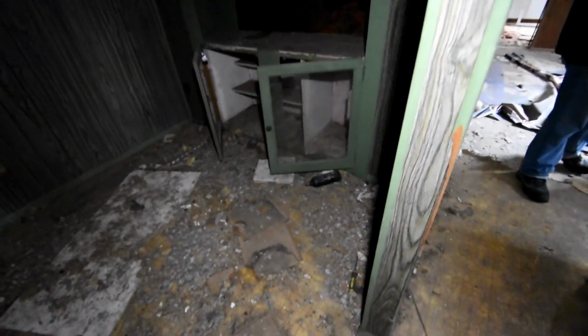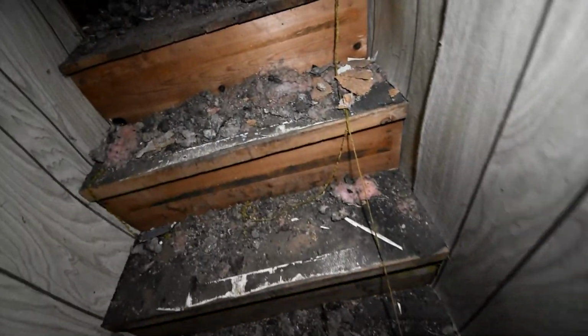You guys want to go upstairs first? All right. Dude, there's a clown room up here. It's like rainbow colors. I call it the clown room. And there's a lot of shit on these stairs. Oh, wow, look at that. Look at all this.